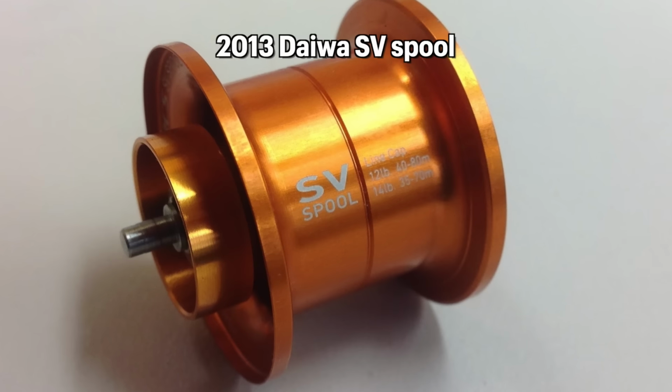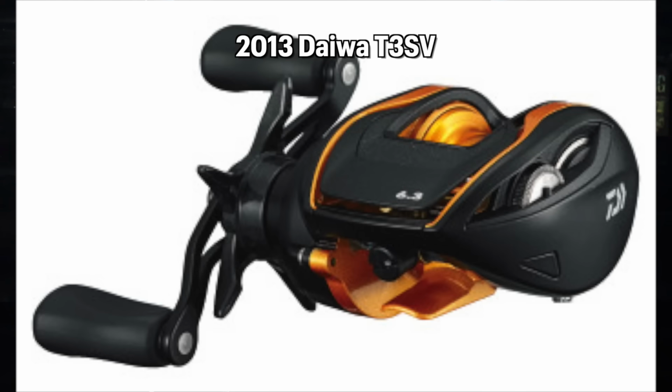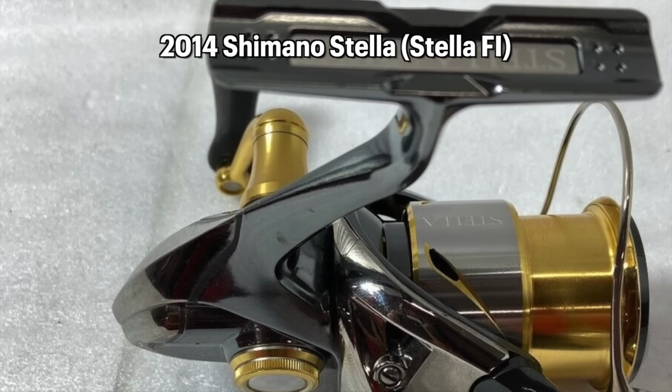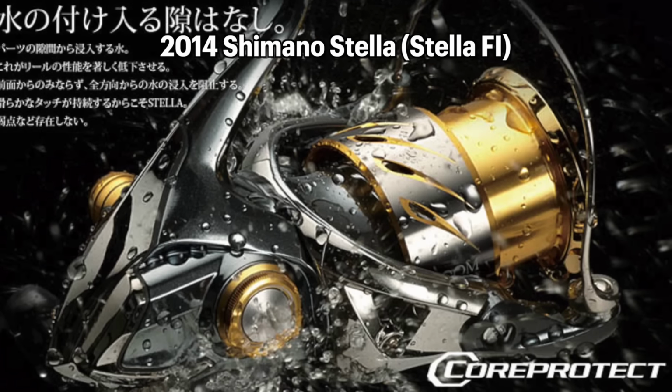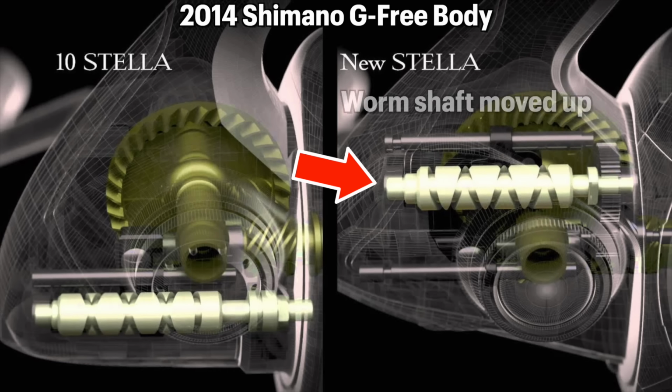In 2013, Daiwa came out with the SV spool, which was installed onto the T3 SV bait casting reel. And in 2014, the new Stella eliminated the reverse switch in favor of a better sealed gearbox. In addition, it also featured the G-free body design, which moved the heavy worm gear shaft to the upper part of the body, hence putting the gravity center closer to the hand.